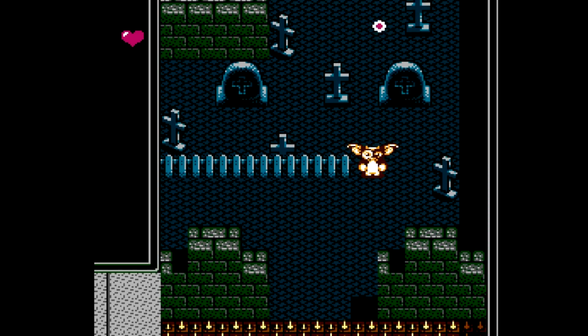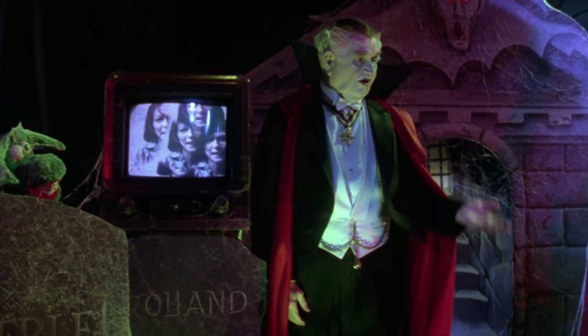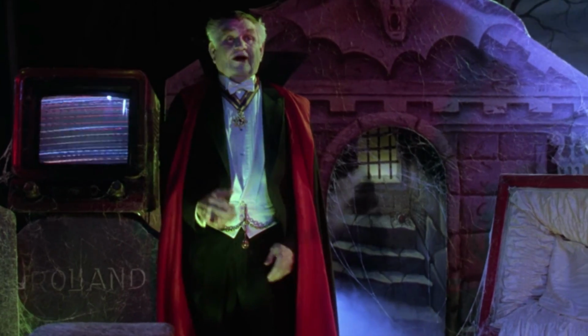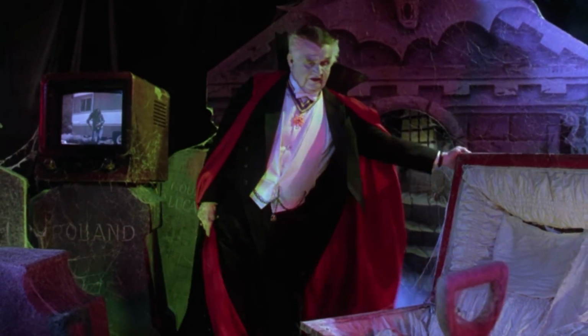And Grandpa Fred's House of Horrors. There is supposed to be a moan here from the coffin. And then I say, oh, Renfield, you want some more flies, don't you? And then I go over to the coffin.